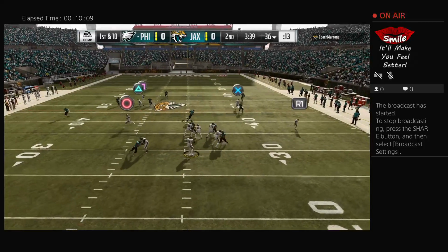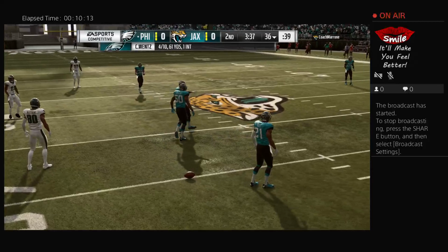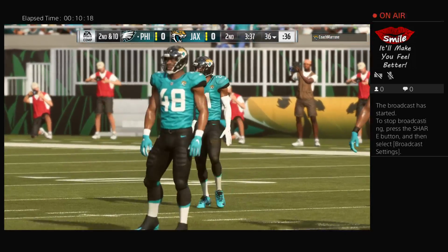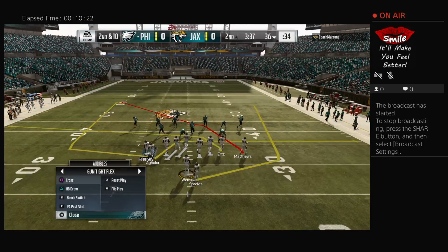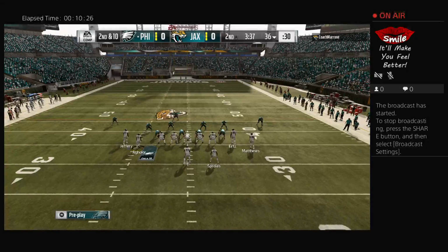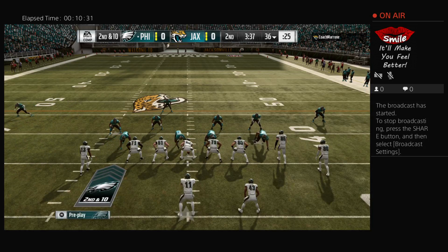Now Wentz again. And incomplete. Crisis averted. Almost picked. Instead, 2nd down. Well, nearly another interception there. That would have been 2 drives in a row with a pick. He's got to start taking care of the ball way better than what we're seeing. Interestingly, that throw was probably worse than the one he threw the interception on last drive, but fell incomplete.